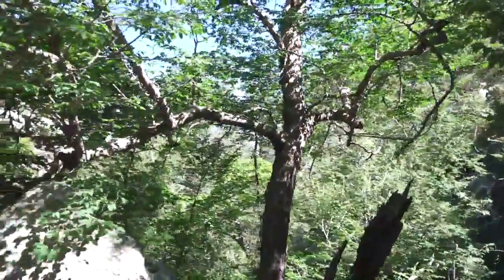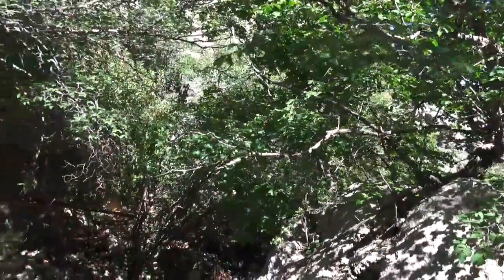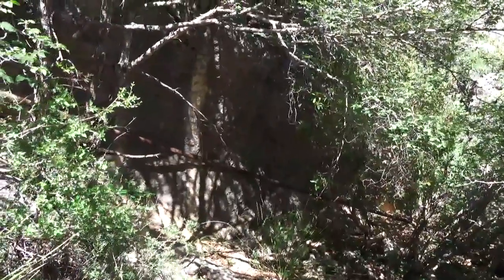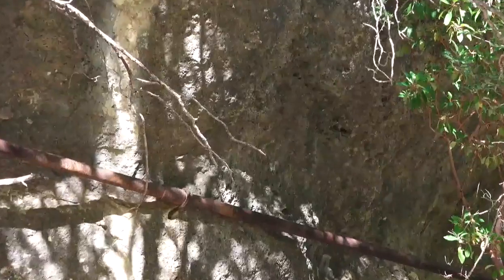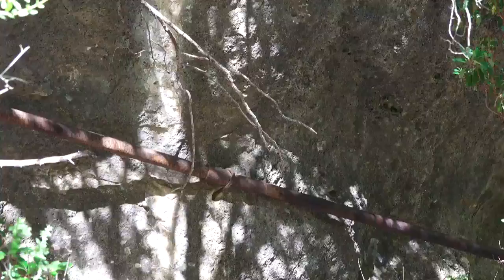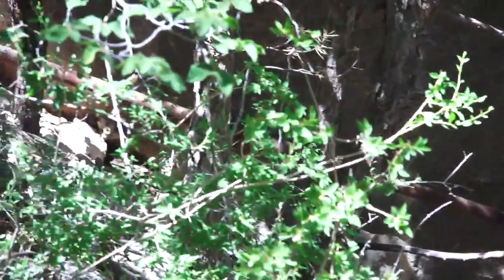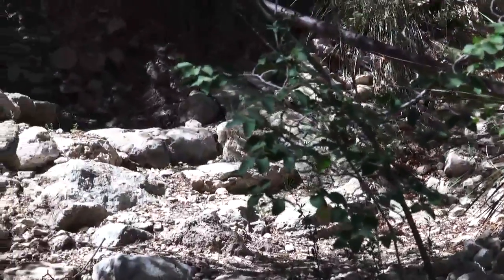It's nice that it's really shady here. There's all these trees and big rocks that you walk under. And I've been following this metal pipe here for a while now. I'm guessing it goes all the way to the top. It's attached to the rock there. Yeah, it just goes up. So I guess I'm gonna follow that the whole way.